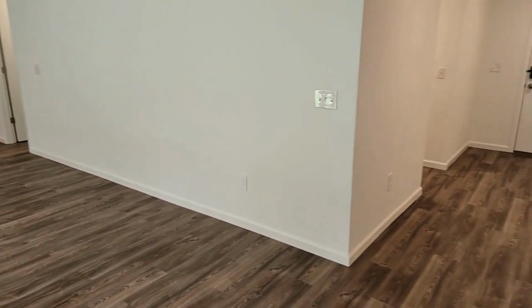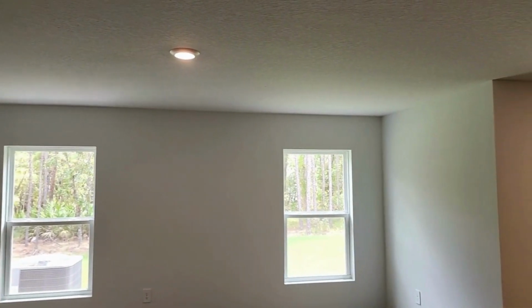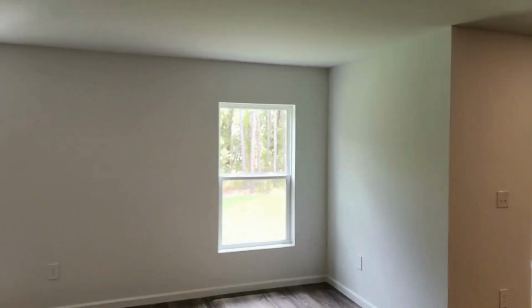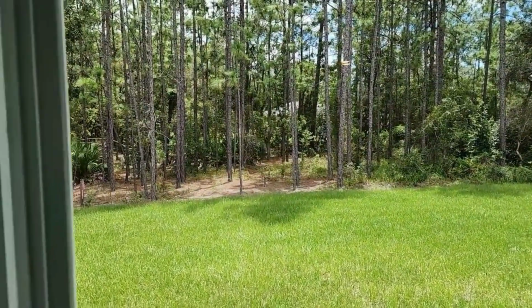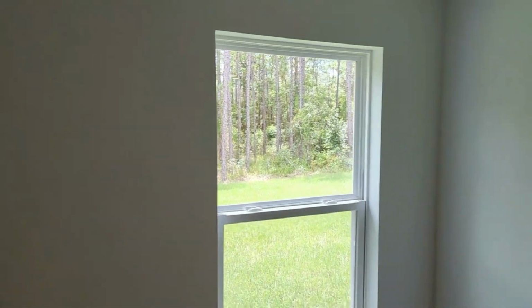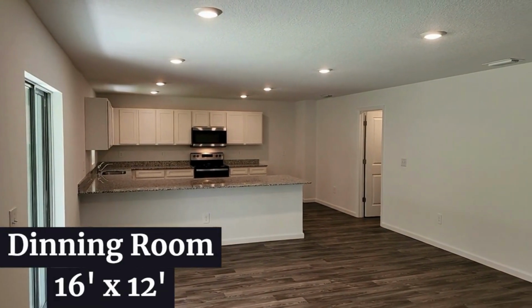Also, it is right in line with the open concept of the kitchen. To the left here, you will see that they have the Nest thermostat, so it's a smart feature. And then to the right, you can see out the windows here and see that all you're seeing is woods. You're not going to see anybody else's house, just the peekaboo of somebody else's roof up there. Just a peekaboo. So then we're going to come over and look at this beautiful kitchen with the long peninsula that you can fit about 5 or 6 bar stools at.